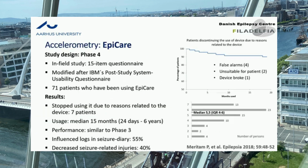Now, these were phase 3 studies. These were all conducted in the epilepsy monitoring unit. Why? Because we needed a ground truth, a gold standard. And where do you get the gold standard? Well, from doing video EEG recordings. But again, that's an artificial environment. Can we extrapolate these data to the home environment of the people with epilepsy?